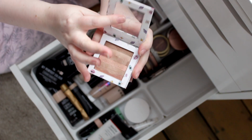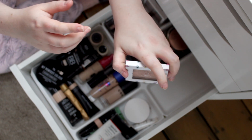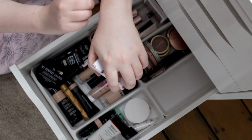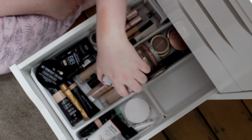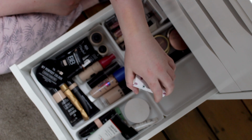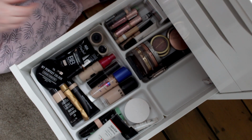I got this one when I did my AOA order. Technically a highlighter, but again on me it's a blush bronzer kind of thing. I don't know what I think about it. It's a little bit gold for me. Like on a deeper skin tone this would be an absolutely stunning highlighter, but on me it's a bit too gold to use as a bronzer or a blush, and obviously way too dark to be a highlighter. Maybe I'll hang on to it for the time being, but I might get rid of that at some point.